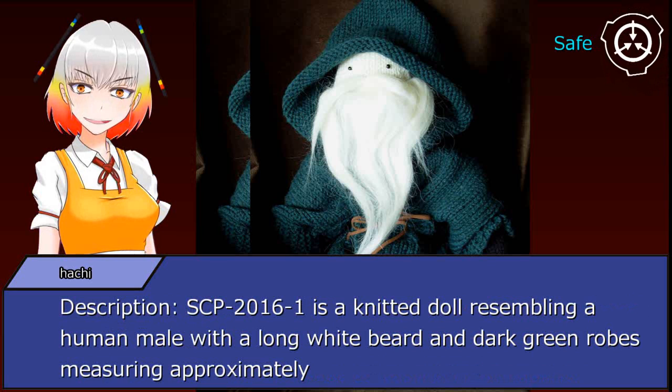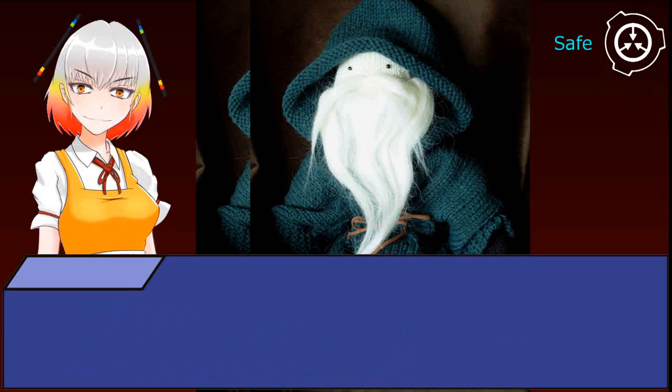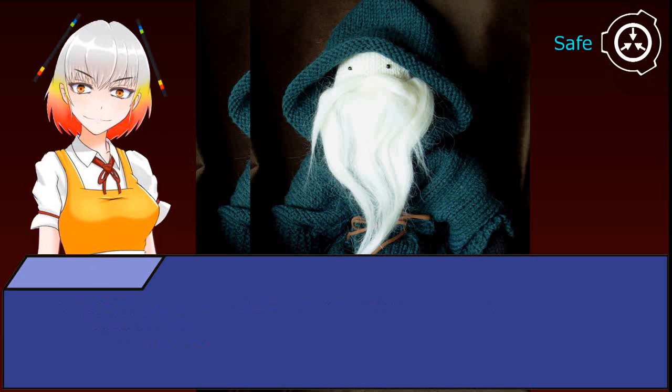Description: SCP-2016-1 is a knitted doll resembling a human male with a long white beard and dark green robes, measuring approximately 32 centimeters in height. When humans enter REM sleep within 3 minutes of SCP-2016-1, they will experience vivid dreams. In addition to this, subjects will also usually encounter SCP-2016-2.